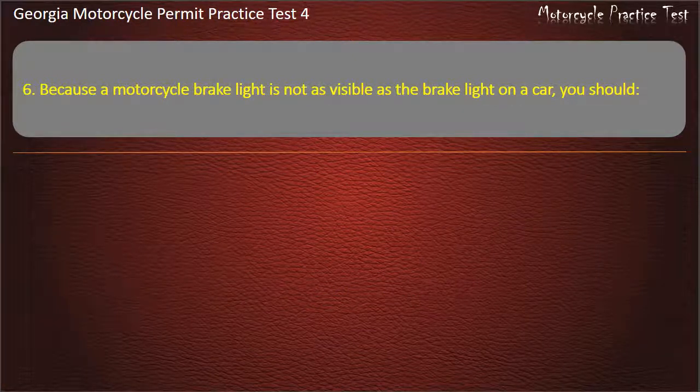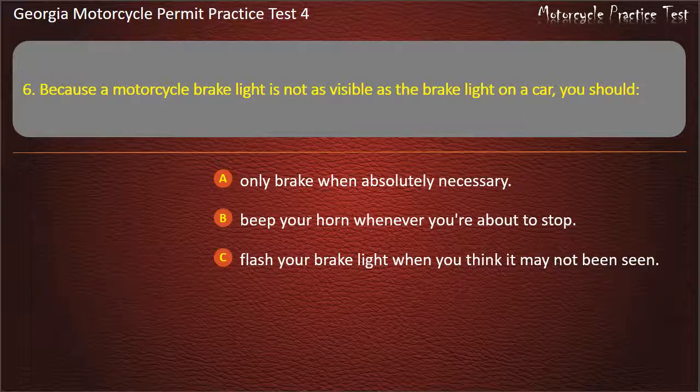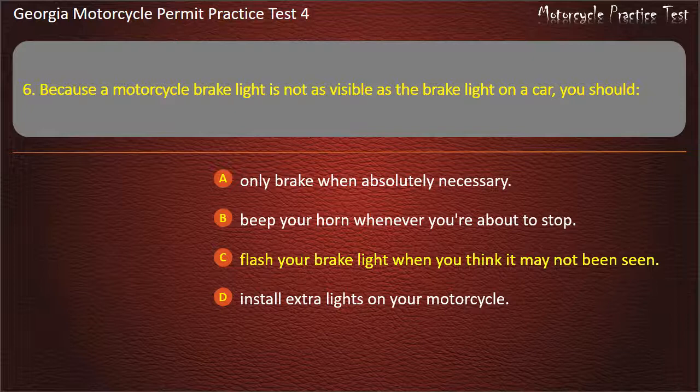Question 6. Because a motorcycle brake light is not as visible as the brake light on a car, you should only brake when absolutely necessary. Beep your horn whenever you're about to stop. Flash your brake light when you think it may not be seen. Install extra lights on your motorcycle. Answer: Flash your brake light when you think it may not be seen.